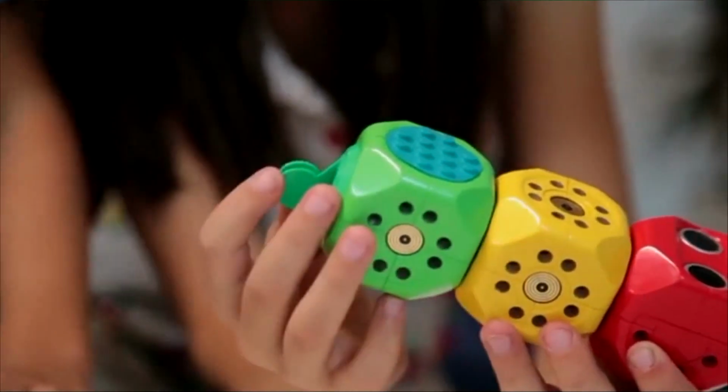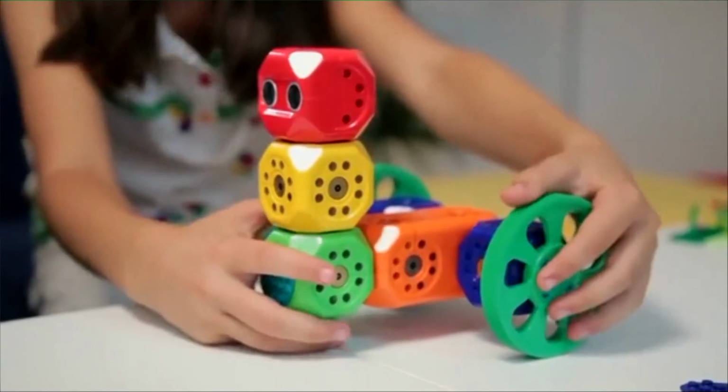We're embedding different electronics such as microcontrollers, sensors, motors, and even cameras into the cubes. This way, kids can easily build unique robots with different functions and in any shapes they can imagine.